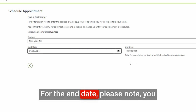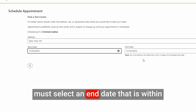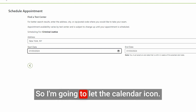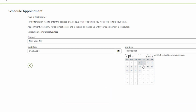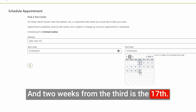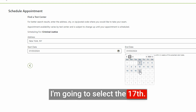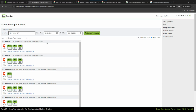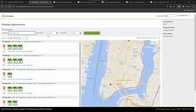For the end date, please note, you must select an end date that is within 2 weeks of the selected start date. So I'm going to select the calendar icon, and 2 weeks from the 3rd is the 17th. I'm going to select the 17th. Now, it will show me all the dates and times available from the start date, which is January 3rd, to the end date, which is January 17th. If I want to change the start date or the end date, all I need to do is select a new date from the icon.